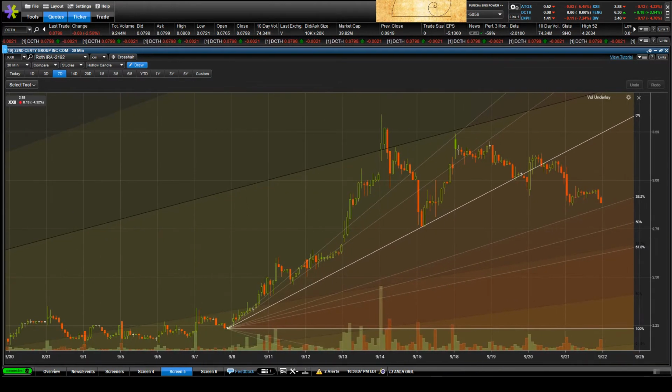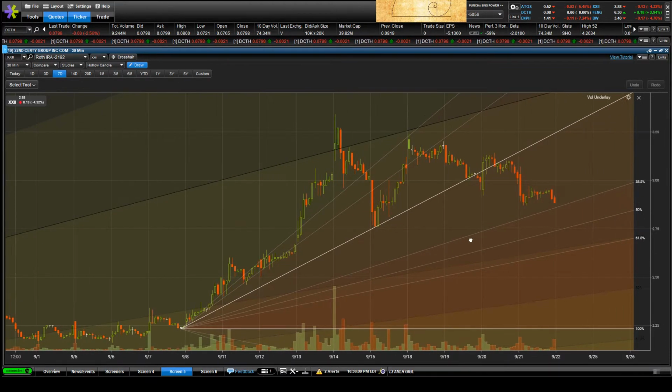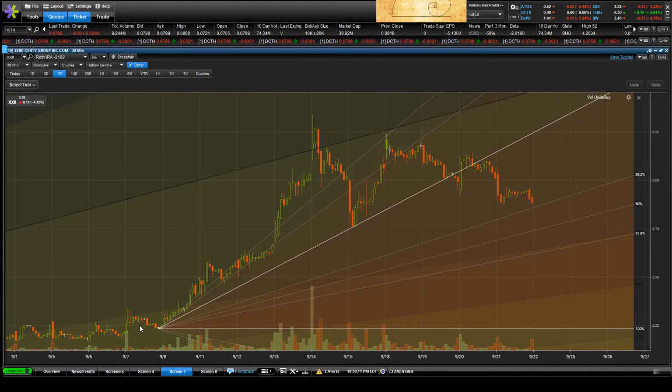As you can see here, I do have the 30-minute chart pulled up, and if you look how we have been above this trend for so long, and I haven't changed these fibs from yesterday, by the way. This is the same fib fan that we did last night. As you can see, it's testing down on this lower 38.2% line, and that's not so unexpected.